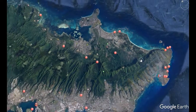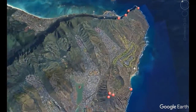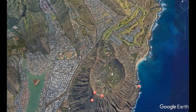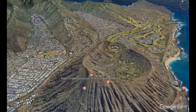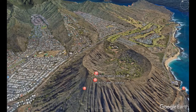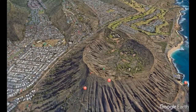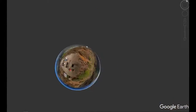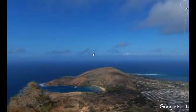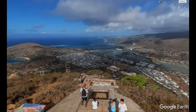Alright, let's see where we've been. How about the east side? Cut down here a little bit. Oh yeah. Cocoa Crater. That's really cool. This is something to go check out.